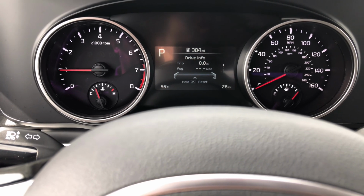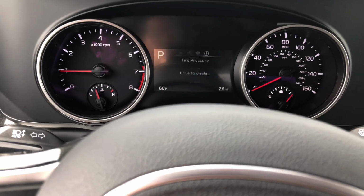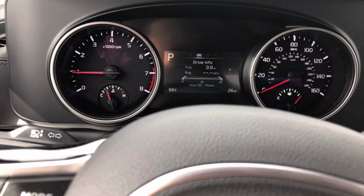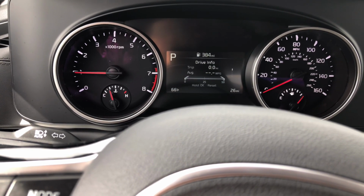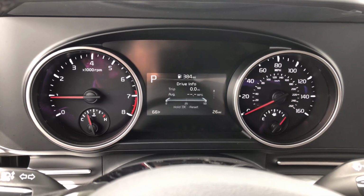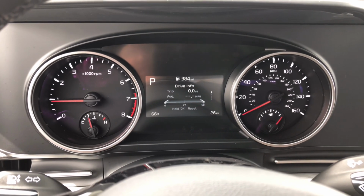My favorite screen is this one. It tells you your, oops, that's the trip screen. My favorite screen is, where is it? There you go, it's that one. So it tells you your accumulated miles for the trip. I guess it was the one I was on originally. And then you can reset that at any time.